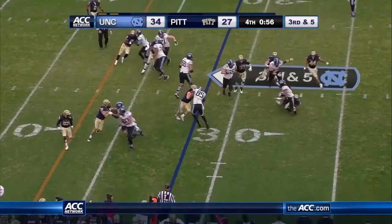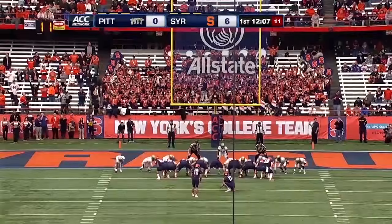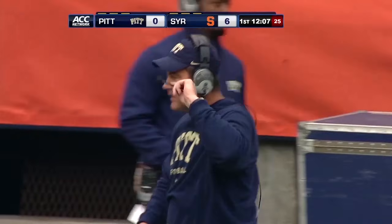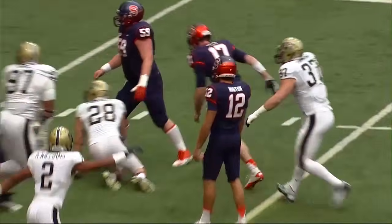Francis. And he is going to be swarmed over. Good snap, good hold. Kick is blocked. Yeah, Aaron Donald burst through. It looked like Donald might have gotten a hand on it. Syracuse gets 6, but not 7.